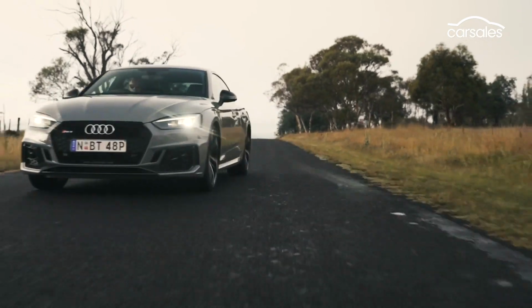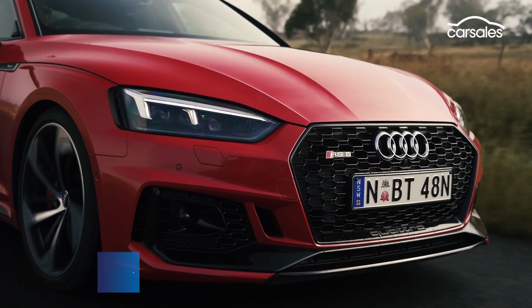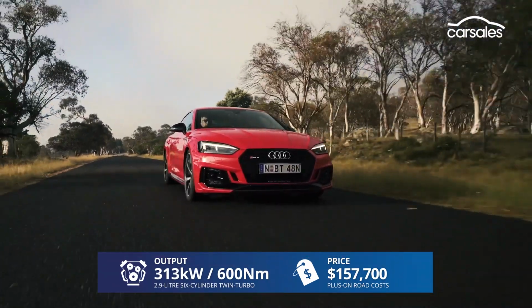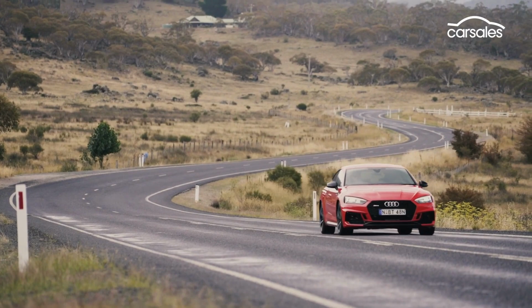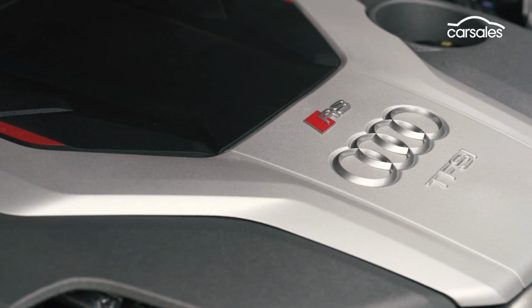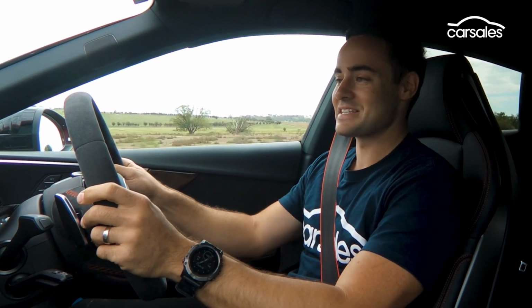Joining the existing RS4 Advance and RS5 Coupe and Cabriolet, the Sportback is priced at $157,700 plus on-road costs in Australia. Like those cars, power is drawn from a Porsche-sourced twin-turbo V6, which is mated to an 8-speed automatic and all-wheel drive. 0 to 100 takes just 3.9 seconds, which is sprightly to say the least.